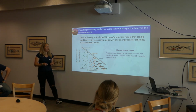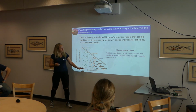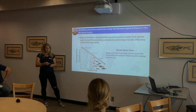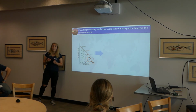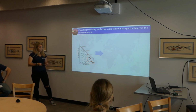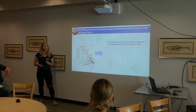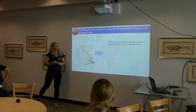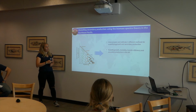It's basically a theory that says that pelagic organisms in the global ocean are largely size-structured, meaning that with a decrease in the size of the organism, there is a decrease in the abundance. Using this type of relationship, she's trying to design a model that will give an estimate of the secondary production and trophic efficiency. She plans to design this model and compare it with the 3 available methods that now exist for estimating secondary production, so she can validate her model using these methods.